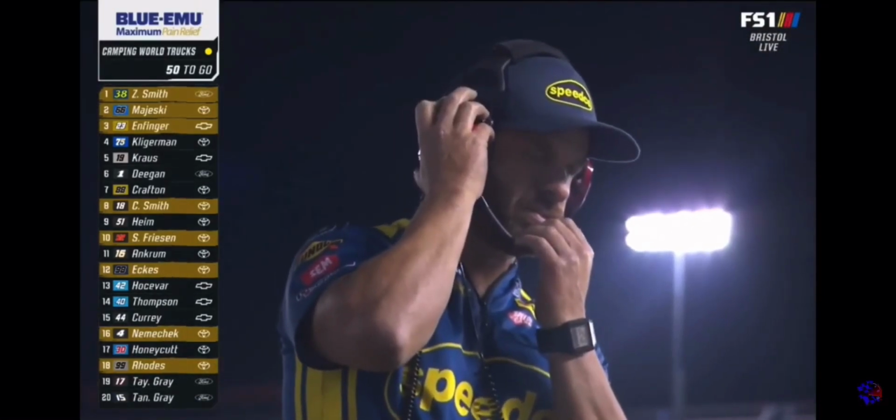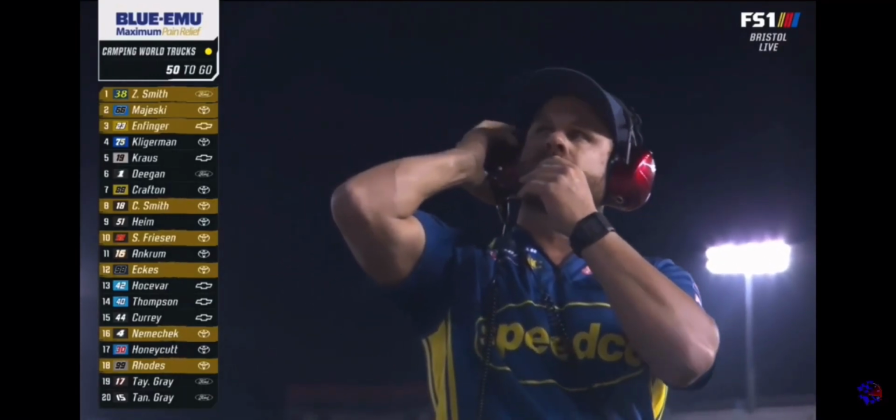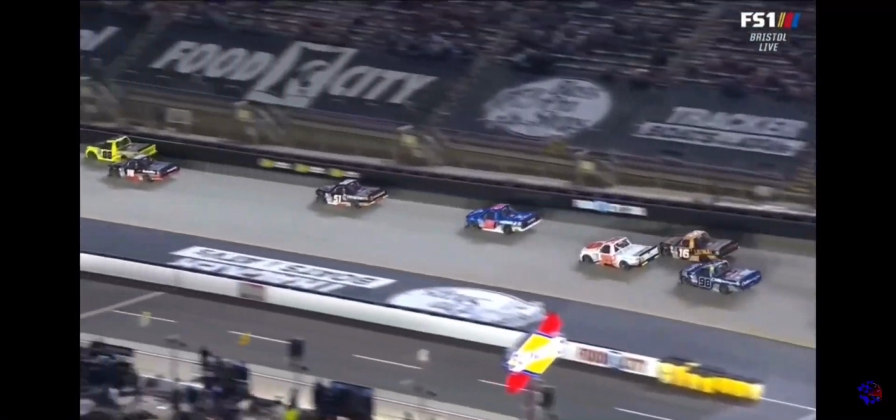Each one of these caution laps helps. Here's Chris Lawson, the crew chief for Zane Smith. He may be saying a lot of things right now, but one of the things he's not saying is we're going to pit. It's too late, baby. See what happened to Chris Hacker. Oh, Eckes to the inside. Eckes, yeah. Sorry, I'm going to need that space.